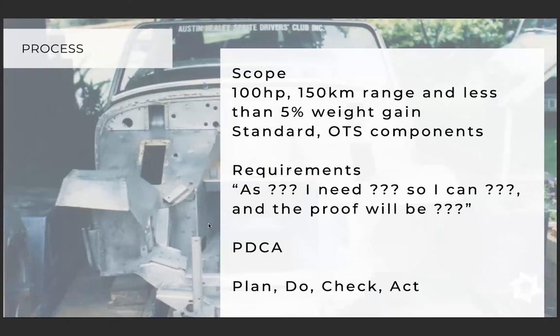Plan, do, check, act comes from Deming, and Deming is the man who drove the quality improvements in the Japanese car industry back in the 60s. So you set your plan, you check what you're doing, and if it doesn't meet your requirements, then you act. And so at the moment, following that, we've got a number of gates that we've got to go through. So, the first gate is, will the motor and the battery pack fit into the engine bay? Yes or no? If no, then the project is abandoned. If yes, then we move to the next stage of how do we configure it? How do we build the engine mounts?